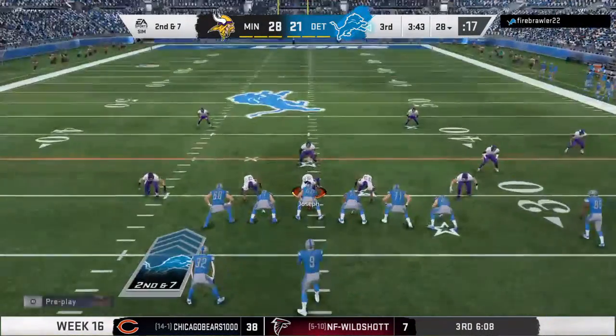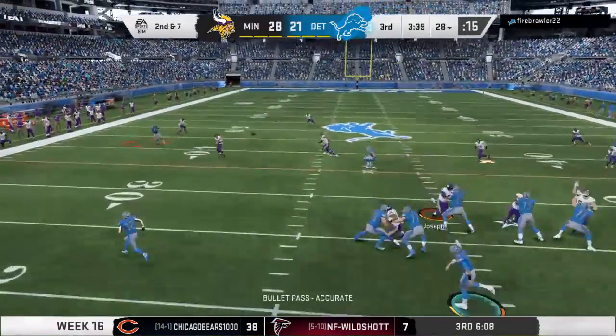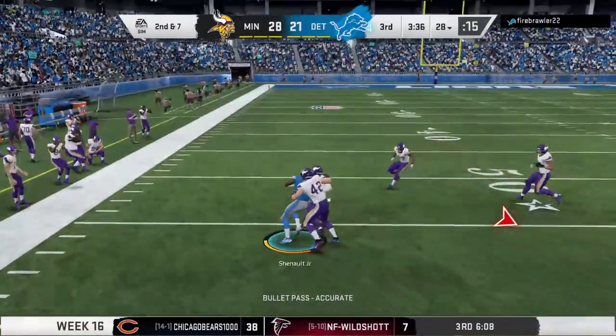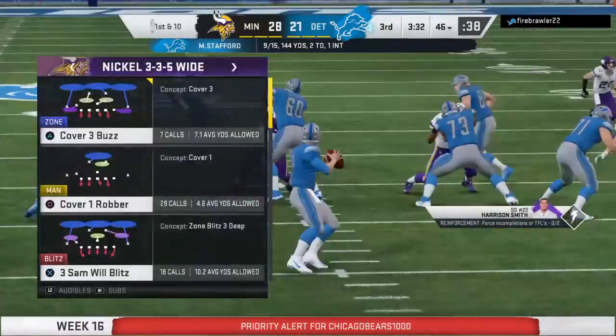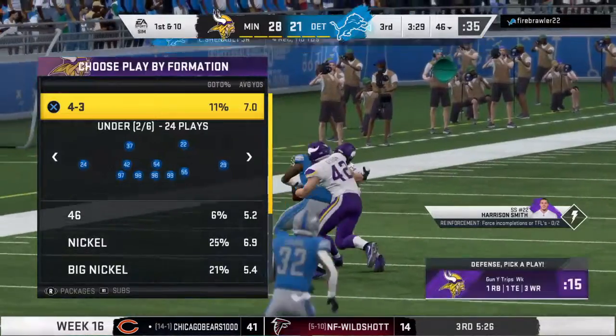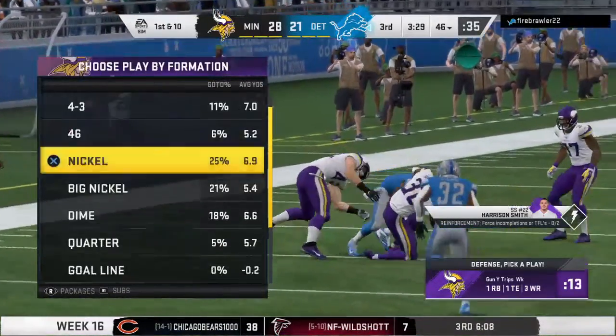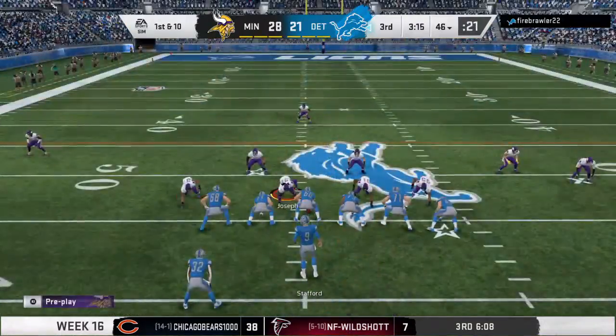Here's 2nd and 7 now from the 28. Back to throw. Stafford. Looking left side. He's got it. Complete. He went over 100 yards in the wild card round. He's over 100 here as well. They had a first down. And he's certainly been a huge factor in this when he's got the 2 touchdowns to his credit. Now they look to him again. He picks up the first.